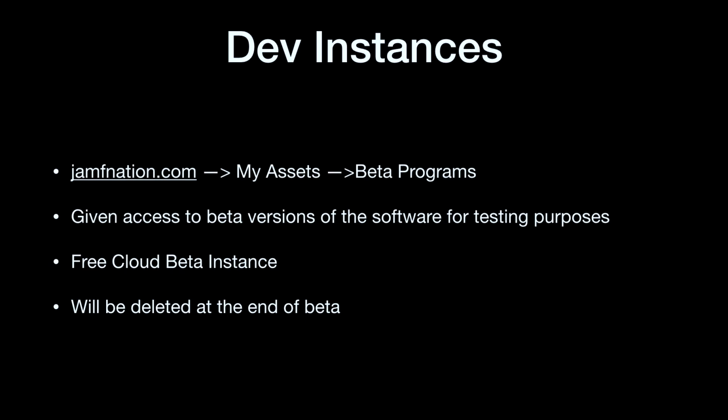So one thing that I found super helpful for Jamf Pro, when I was a Jamf Pro customer, was having my own Playground dev instance. And it's something that a lot of people don't know that they could get access to. If you go to jamfnation.com, how many people have a Jamf Nation account? Cool. How many people are Jamf customers? Cool. So when you're on jamfnation.com, you want to go to My Assets. In My Assets, you'll see beta programs. And a lot of people get confused. They're like, oh, if I hit enroll, it's going to enroll my entire production instance in the beta program.